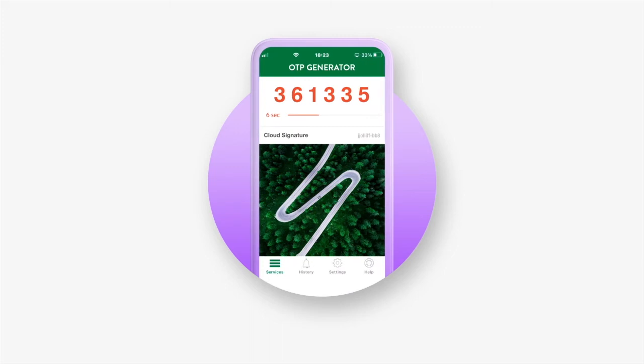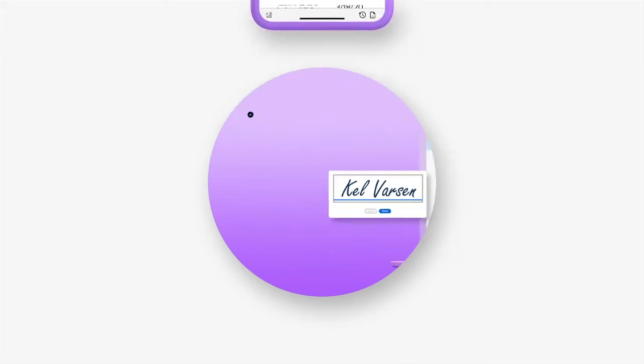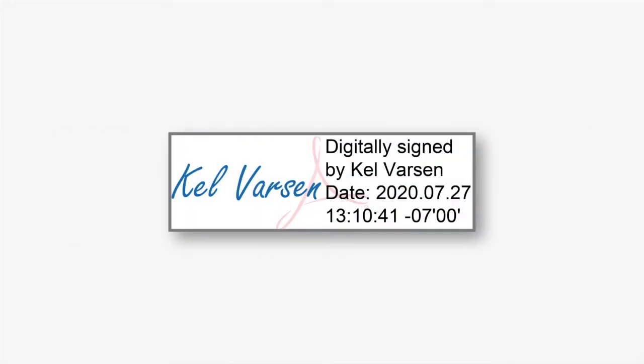Then, to apply a digital signature, the signer simply needs to validate their digital identity, such as with an app or PIN, to sign a document. The signer's identity information from their digital certificate is cryptographically bound to the e-signature to demonstrate proof of the identity of the signer, as well as what, when, and why they signed the document.